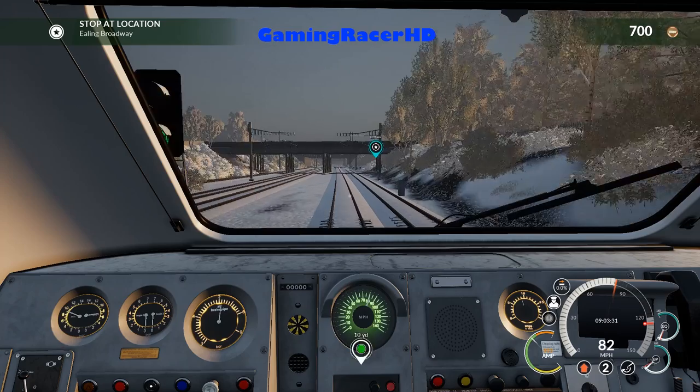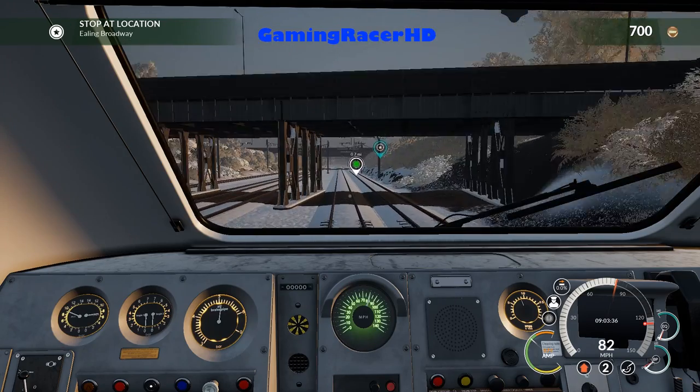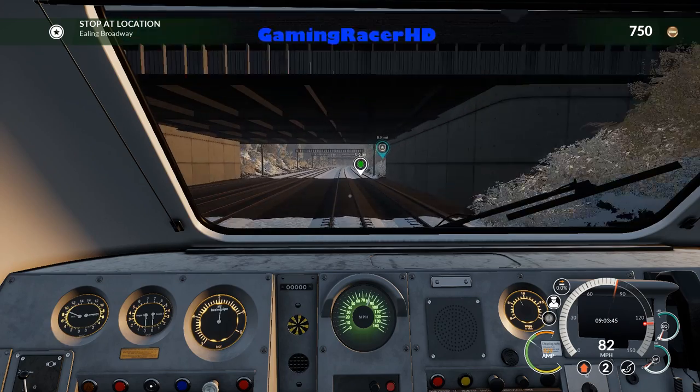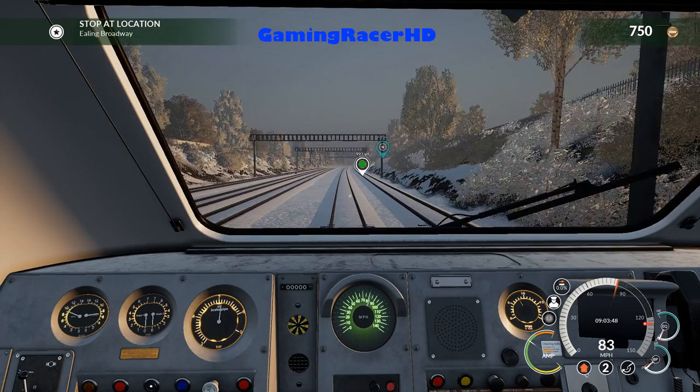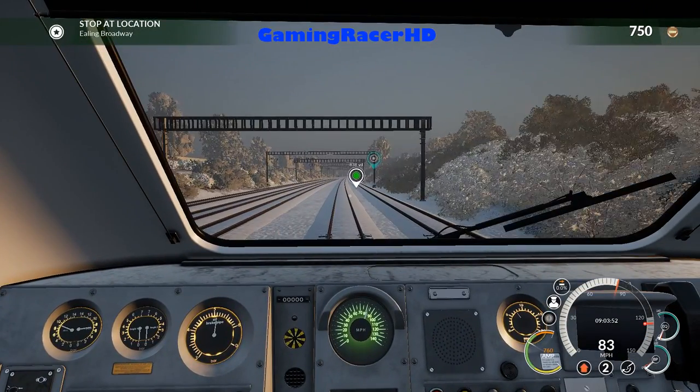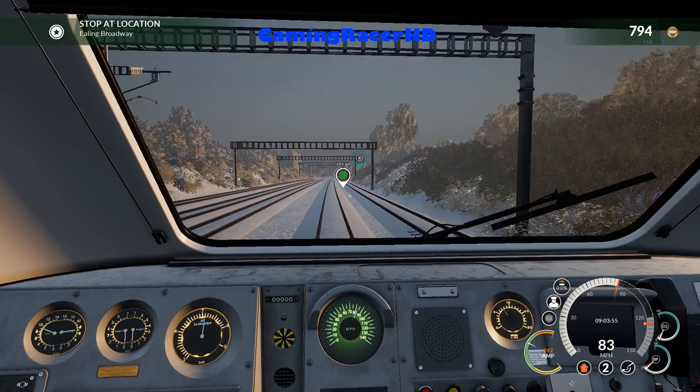Okay, let's just stay in the cab view, I guess. We are, how many miles away? I think, how much is that? I can't even see that. 8.4 miles away from Ealing Broadway. So normally this train would terminate at London Paddington, but we're going to be going to Ealing Broadway.